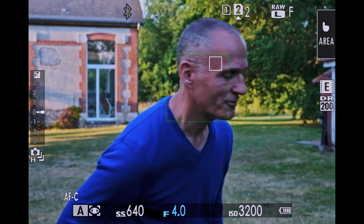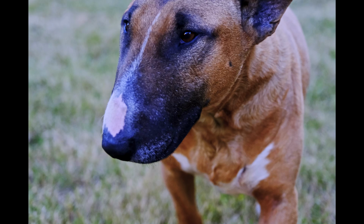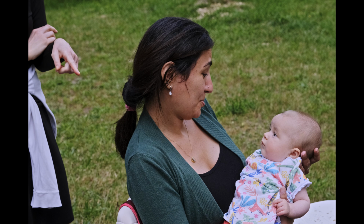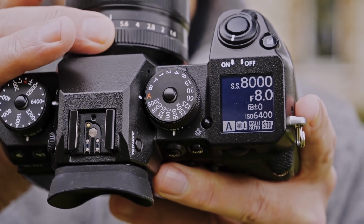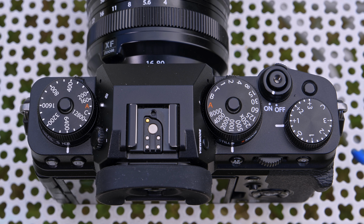Face and eye detection is also smoother and more accurate. However, in tricky sports and other scenarios, it did miss some shots. It's a big improvement over the X-T3, but the focus hit rate still isn't as high as Sony's a6600. That's a high bar though, and the X-T4 autofocus excels in most situations. The X-T4 is only the second Fujifilm camera in this class with in-body stabilization after the X-H1. The X-T4 is much smaller, but Fujifilm promises that the IBS actually works better.